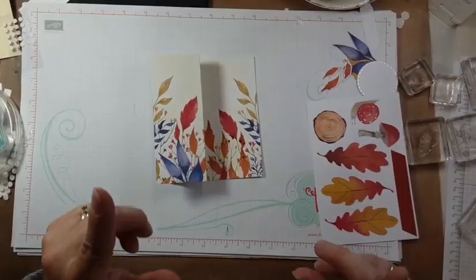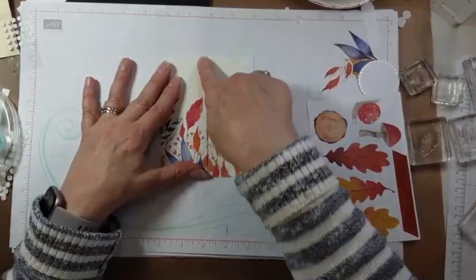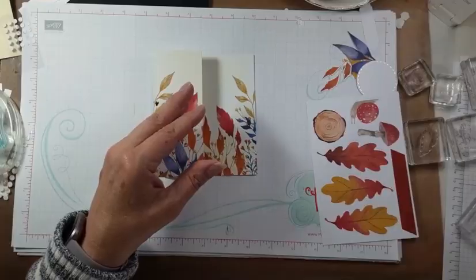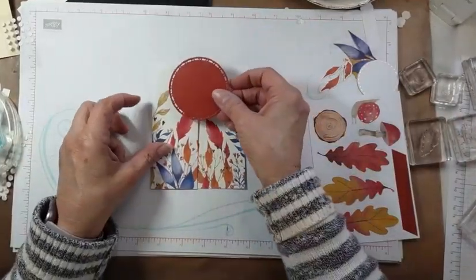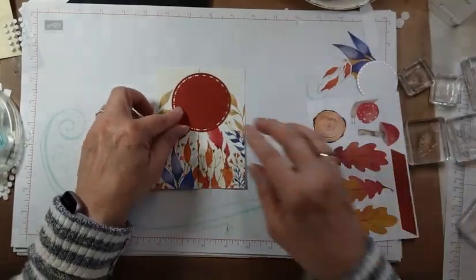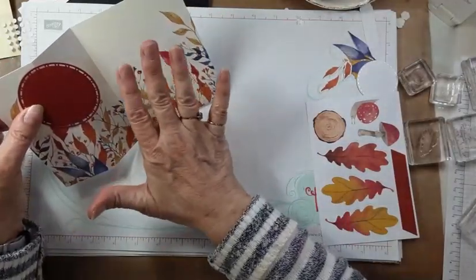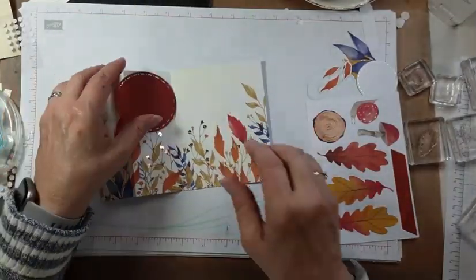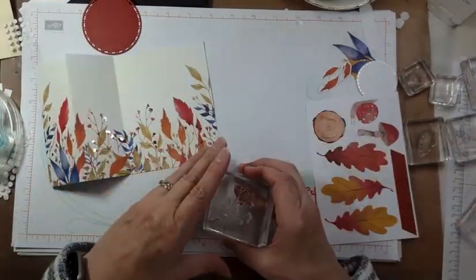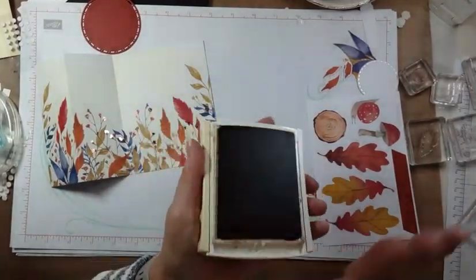Now, it is important that you pay attention to this, or you will have a card that is shut tight, sort of forever. So what we'll do is I think we'll use this, because then when it opens, there will be less white, okay? I think we'll also add a few of these in our Cajun Craze color, okay?